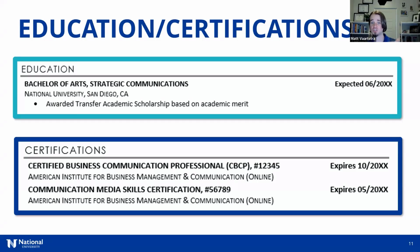Certifications, again, you'll see the format carries through, right? Bolded is the certification. Then where the certification is from is in that italicized kind of font. And then you go to the dates. Notice the dates are aligned off to the right-hand side. This is a personal preference choice. Where you put the dates is up to you.